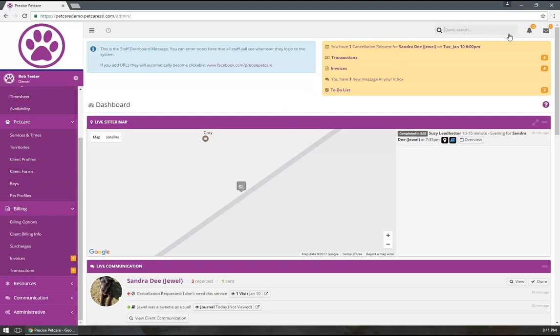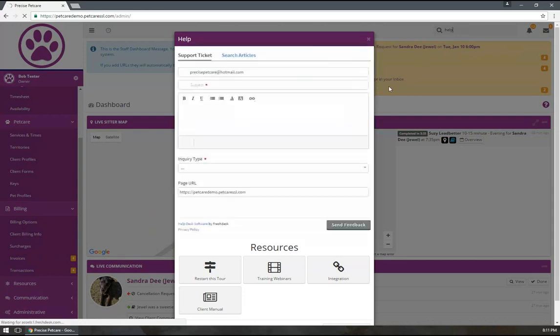So just looking at your navigation, you can tell how many notifications you have for that particular page. And the search has been there before, but we've improved it a little bit. There's also some other things in the search, like if you search for help, it's going to bring you right to the help. So it's not just going to be the information.